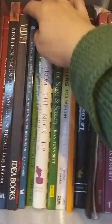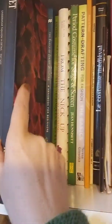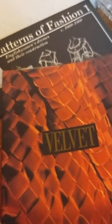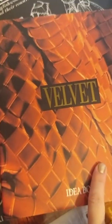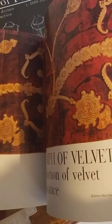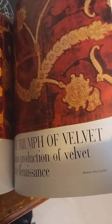Okay, so then we have more of these specifics, like In Detail books. This velvet one, I'm so happy with this one, mainly because I absolutely adore velvet. This is a modern item, so they have old through to modern in this book. But this talks about velvet through the ages, the history of velvet, how it was made, where it came from.